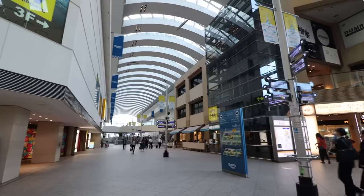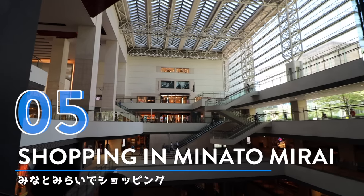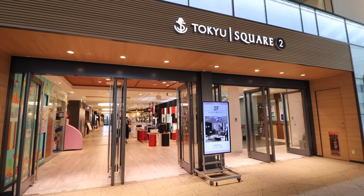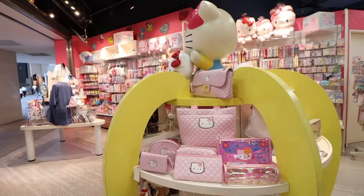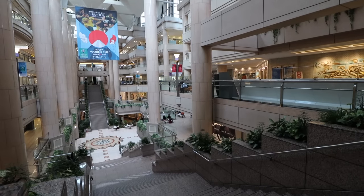Number 5. Shopping in Minatomirai. Here's the skinny. Minatomirai Station is directly connected to Queen Square and Minatomirai Tokyo Square. It has a massive collection of 200 shops and restaurants. If you keep walking towards Sakuragicho, you'll hit Landmark Plaza, which is at the base of Landmark Tower.